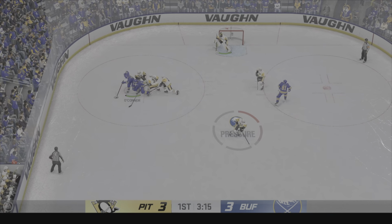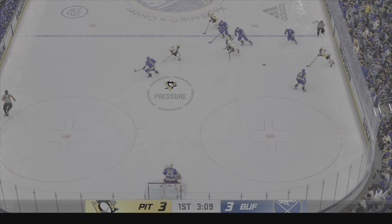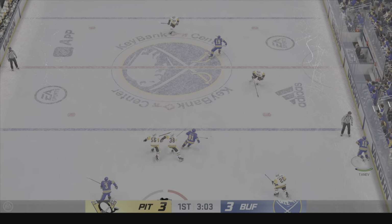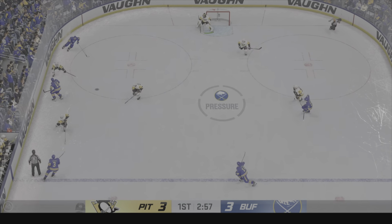Jenners won a big draw on their own end. Good hit on the play. Ludwig's gaining momentum. Slides the puck over. With the stop. Tanev's got it in the defensive end. Out of midair, he swats it down to the ice.